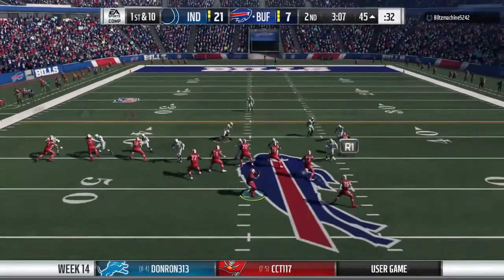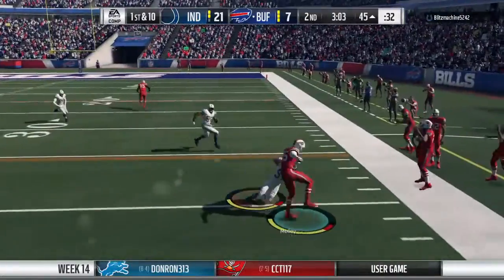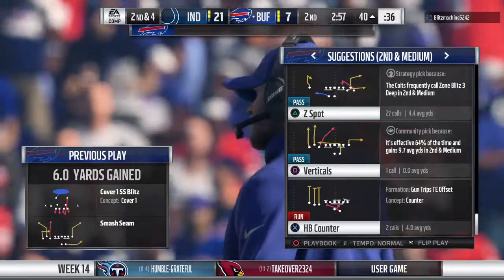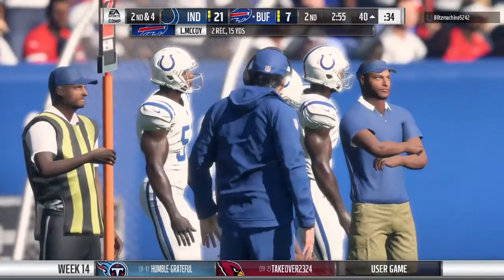Exactly what they needed right there, because they needed to use the ground game to take some pressure off, because the quarterback's been struggling a little bit. This for his running back, McCoy. And he'll be brought down, it looks like right at the 40. It'll be a gain of 6, and it'll be second down.